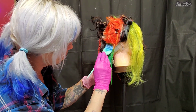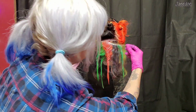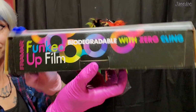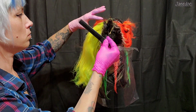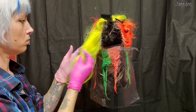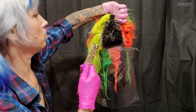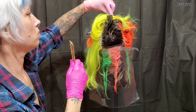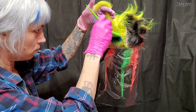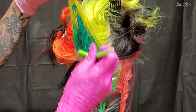You can see I'm starting at the middle and then I'm going to go up to the top, putting on my plastic wrap, the Framar No Cling, biodegradable. Now here you can see I'm going to use this color track clip, and I'm going to show you how I section each piece and then put it going right to left, or whichever way works for you. That way I'm able to pull the hair down and not worry about having to wipe my hands as much in between, doing all the same color.